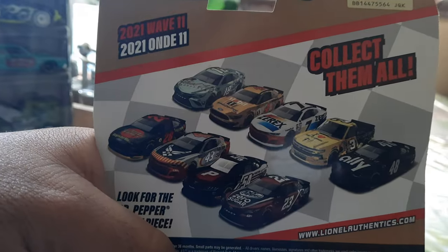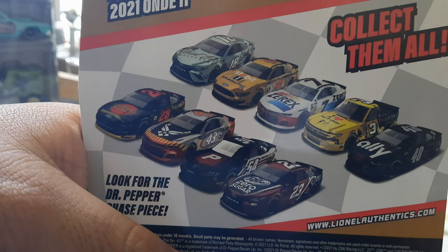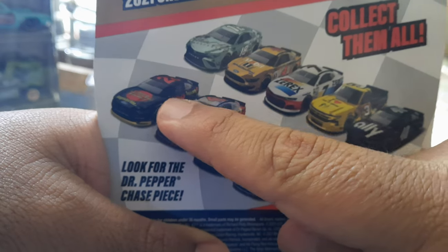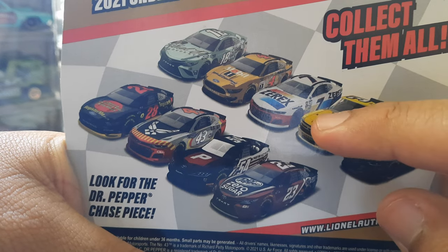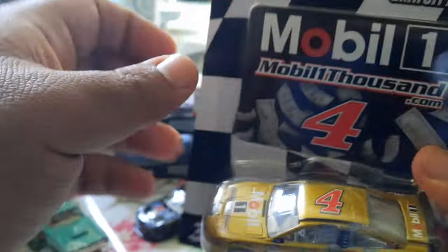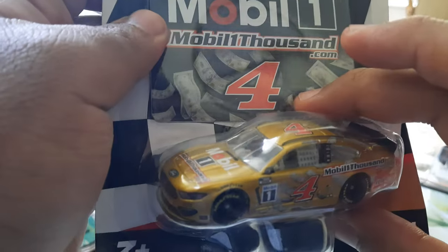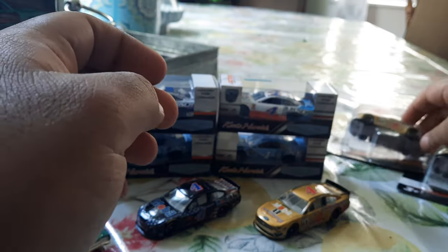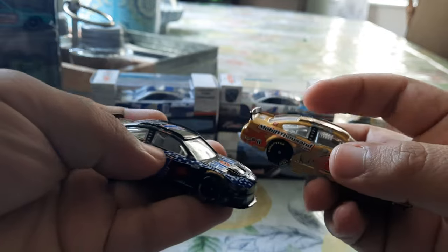I got 2021 Wave 11. Oh yeah, this wave had the best cars. Joey Gase's throwback to Davey Allison or Ernie Irvan. I love that one. We also got a throwback to Alan Kulwicki and Kevin Harvick's Mobil 1. Yeah, I bought like two of these because I'm really into this car. I got me his patriotic scheme and his Mobil 1 scheme. Two paint schemes.